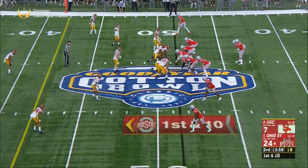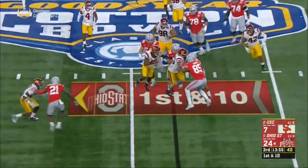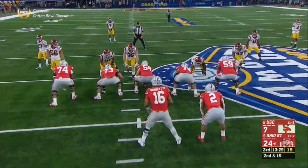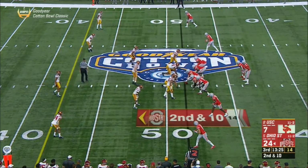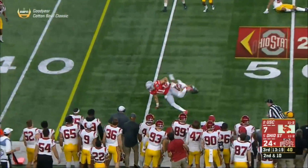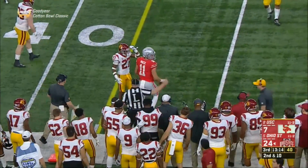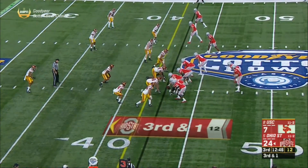They wanted to get involved. That's now a couple occasions where he's gotten in space and done damage. Here's the Texas native J.K. Dobbins, stood up and driven back. No gain on first down. To the sideline. Austin Mack reaching for the first down and comes up about a half yard, on third down and about a yard and a half.